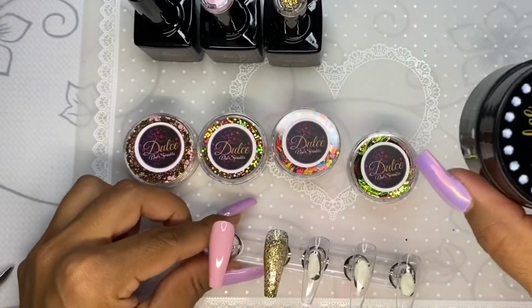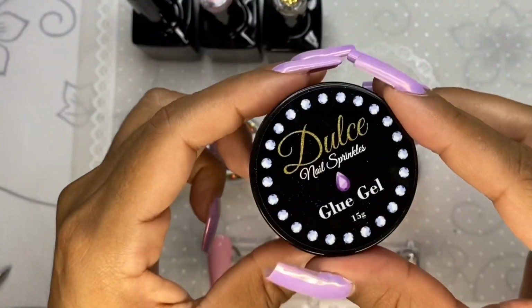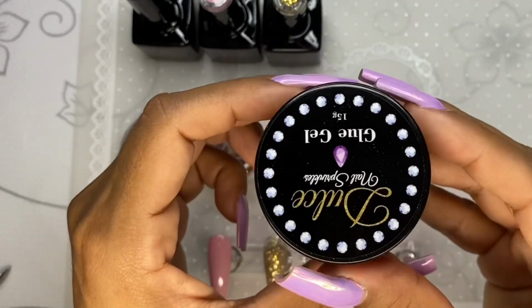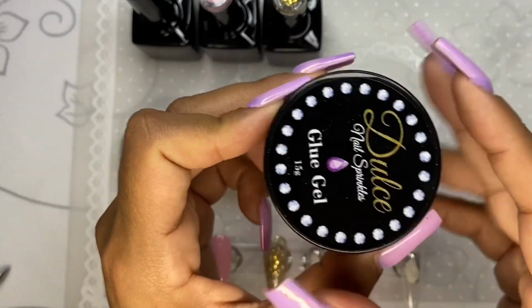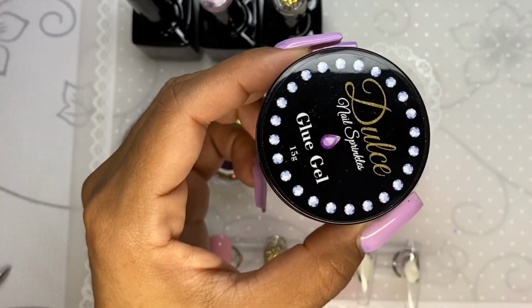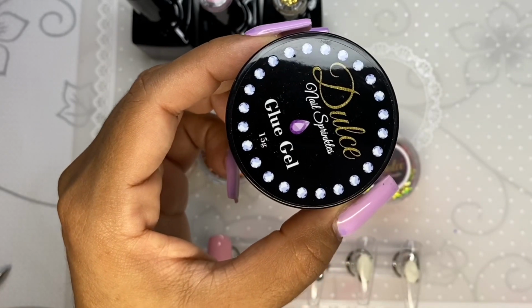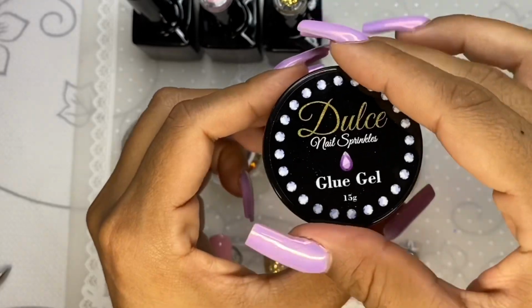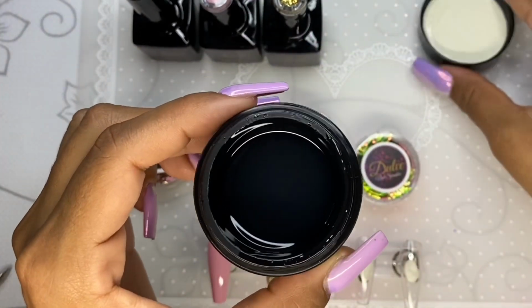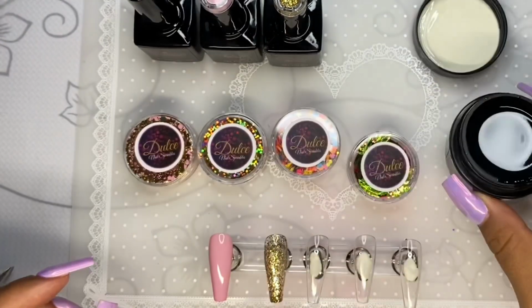I'm gonna be using this gel glue, so I'm gonna put it on the nail and just apply the glitter so you guys can see the glitter. And this gel glue, or this glue gel, is 15 grams. I did open it just to try it out. It says it's perfect for adhering crystals, rhinestones, and charms, as well as encapsulating and adhering glitters. So that's what I'm gonna use it for. So let me just take the top off. And it's very light, doesn't feel heavy at all.